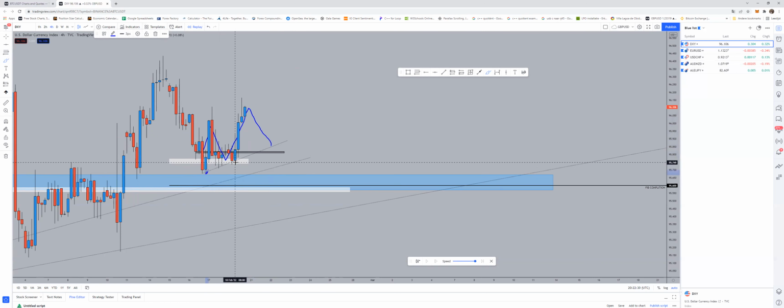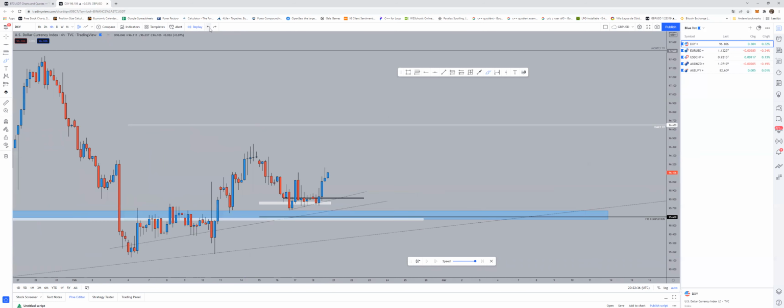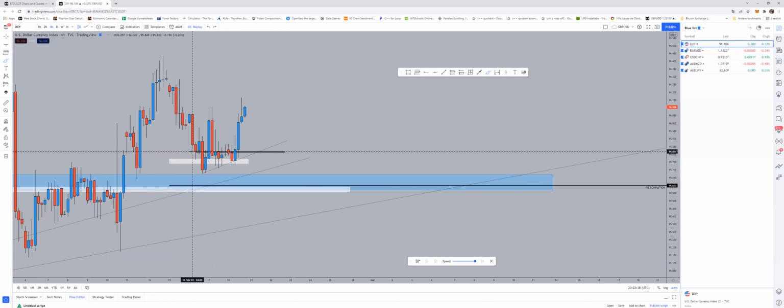The first touch, second touch, third touch, aligning with this ascending trend line. This is a clear supply and demand on the 4-hour, like this. The support, resistance, resistance, resistance, and now we can act like support again. Some corrective nature to this zone, and then some more upside momentum.